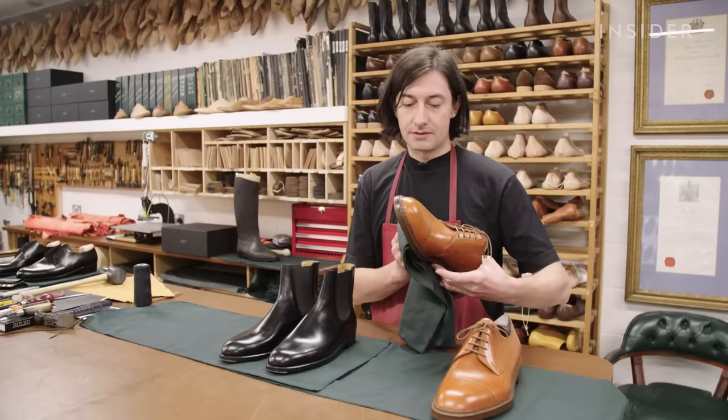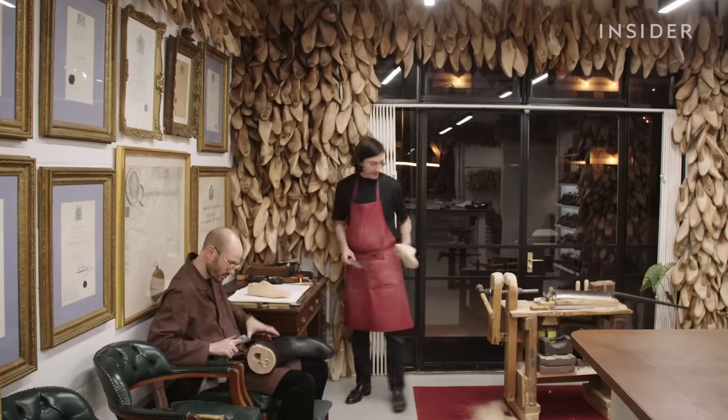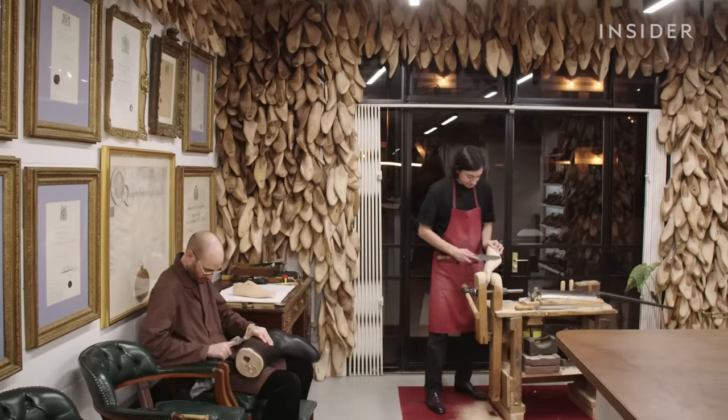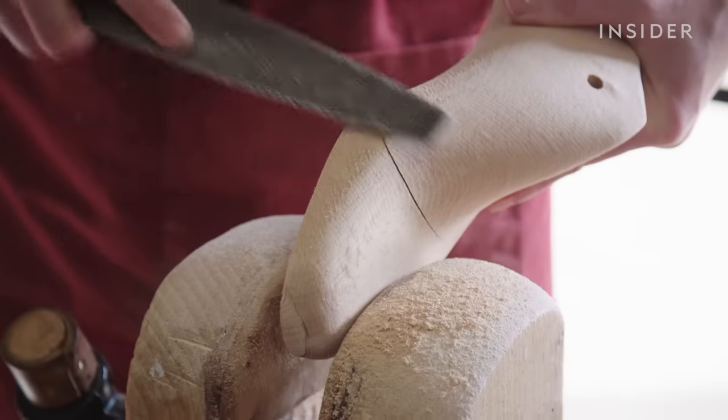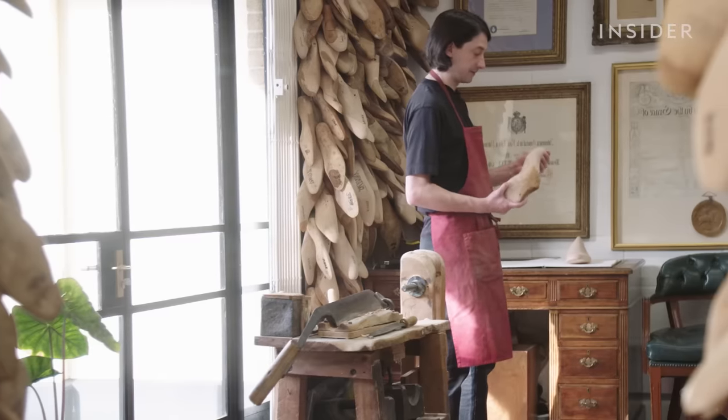For Simon, crafting the perfect fit for a client makes all the effort worth it. I like the journey that it takes. That you go on a journey with each of these individual people, which might last for many, many years. It could last for, you know, your whole career when you're doing it.